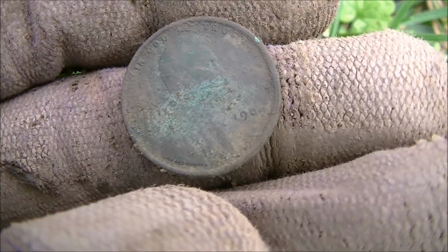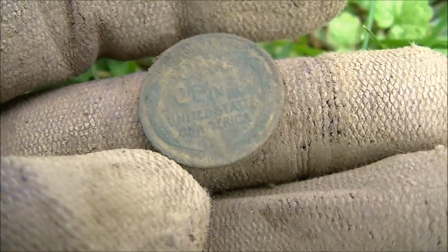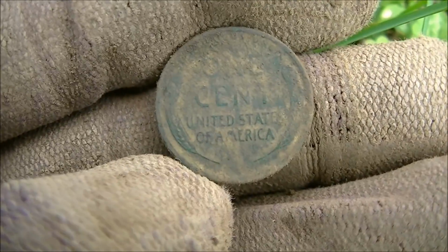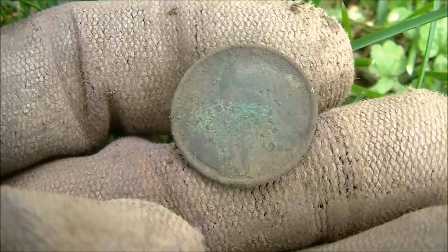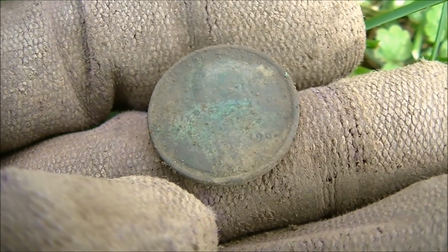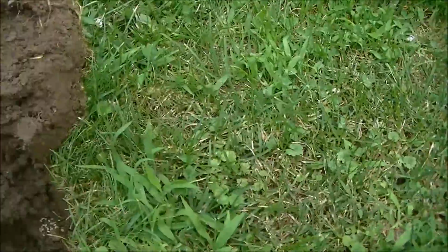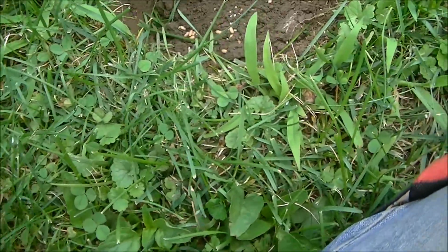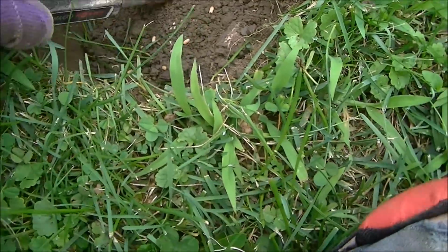Oh dude, that's a 1909. Does it have, I can't believe it. Does it have the VDB on the back? I've never found one with the VDB. Man, that's in good condition for a first year. And hopefully that corrosion means it was stuck to another coin. I doubt it, but turn the pinpointer back on. I'm gonna check that closely. No, it was by itself there, it appears.